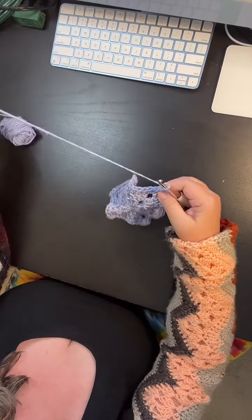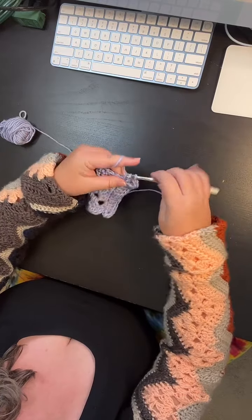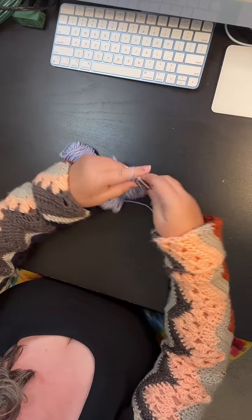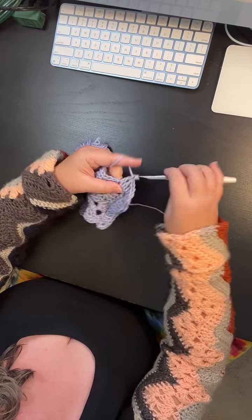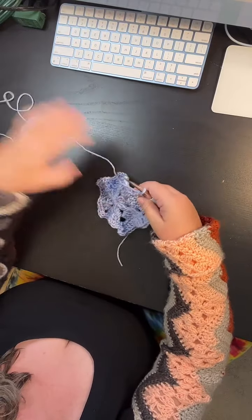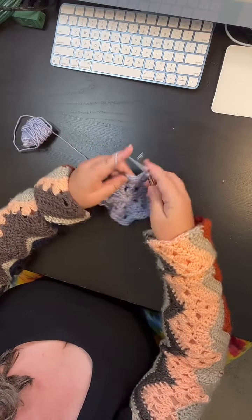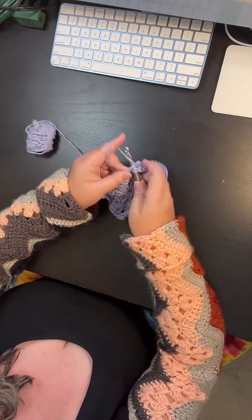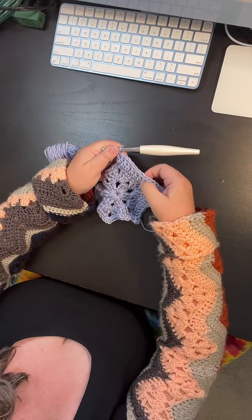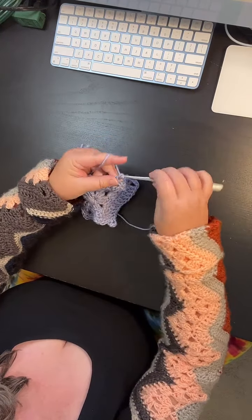One, two, three. You should end up with 12 double crochet on each side. So it'll be 8 across the single crochet stitches, and then 2 in each corner. One, 2, 3, 4, 5, 6, 7, 8, 9, 10, 11, 12. And then chain 3. 1, 2, 3.